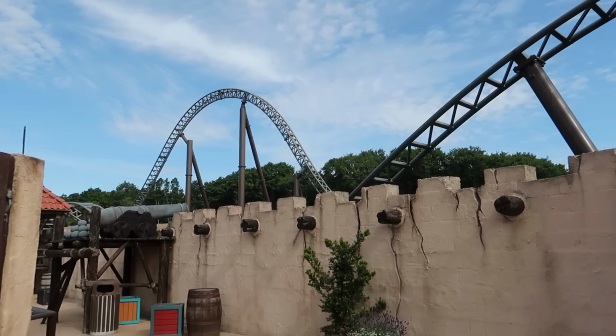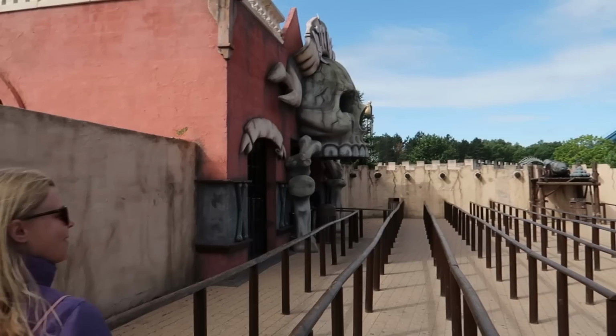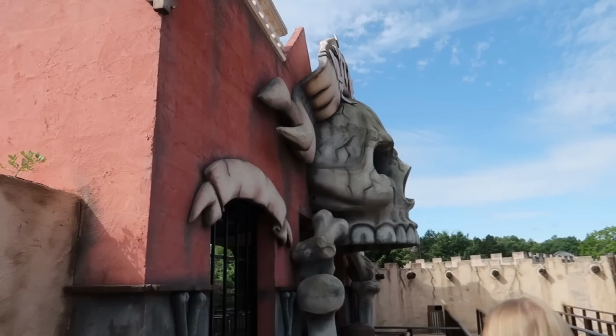Manufactured by Intamin. Opened in 2008. Features lap bars. And look at this great theming around here as well. Oh, I was going down the extended way. Massive skull and crossbones. Really looking forward to this. Oh god, the station's literally just here. Right, let's go and get on.